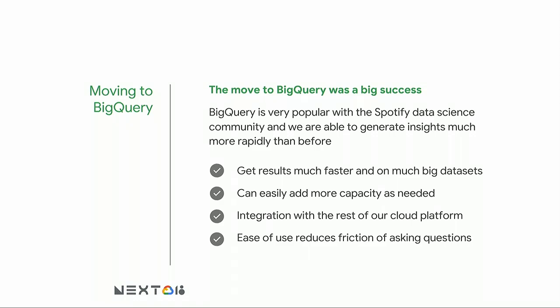As well, one of the biggest wins for us was how it democratized access to data at Spotify. That ease of use meant that more people could be asking more questions and getting responses faster, which meant that overall we were getting a massively shorter time to insight. Using SQL as a querying language was really powerful for letting people across the company ask questions of our data in a way that they had never been able to do before.